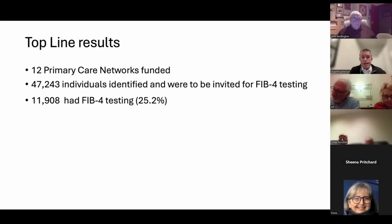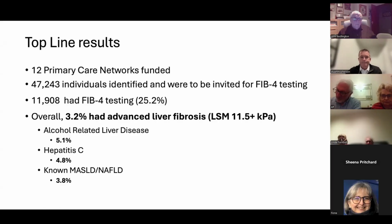But ultimately, in these 12 primary care networks, 47,000 people were identified with risk factors for liver disease and were invited for the FIB4 blood test. And of those, 25%, so 1 in 4 people, actually had the FIB4 blood test. And of those, after people went through the pathway, ultimately 3.2% had suspected advanced liver fibrosis. So the FibroScan reading was high.